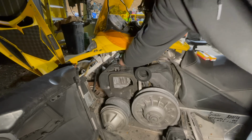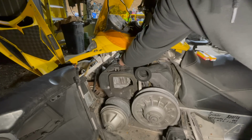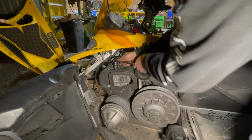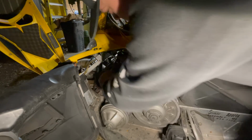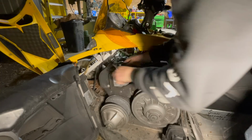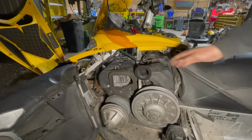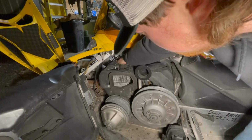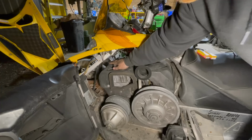We're going to get these plugs in. I'm not going to give it any starting fluid. I'm just going to try and pull it a couple times and see if it wants to fire on its own. You never know. I put my finger down both of these holes and pulled the starter, and it seemed to have quite a bit of resistance. So it leads me to believe it might not be blown up, but we're going to find out here in just a minute.